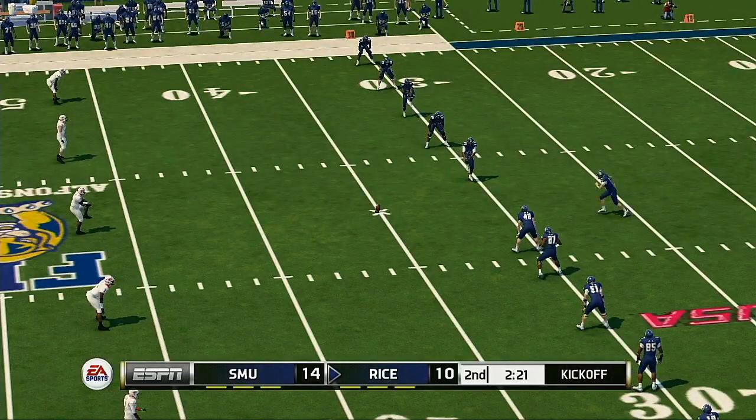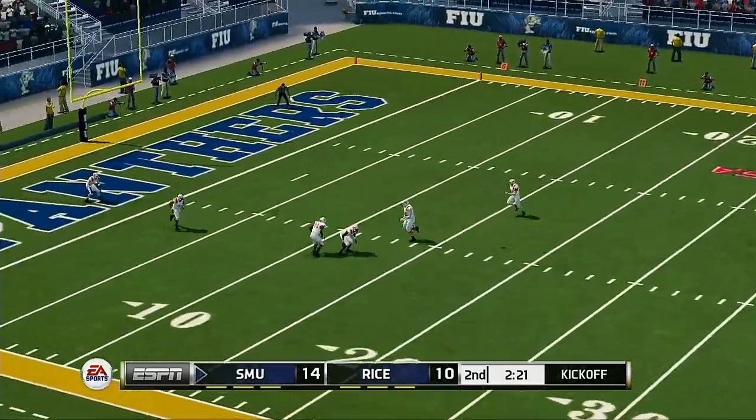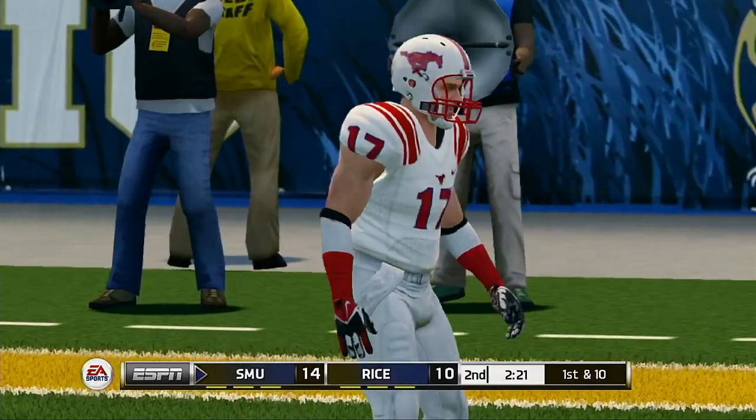The kicker looks like he's ready to kick this one off. He kicks it off, and he got all of that one. This one's going to be down in the end zone for a touchback.